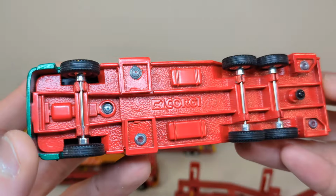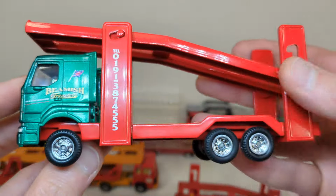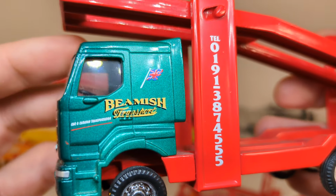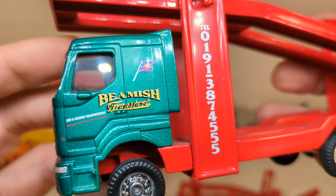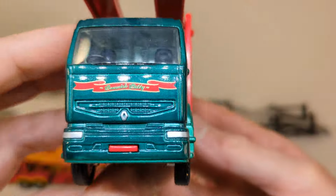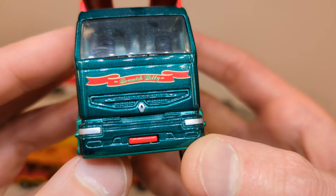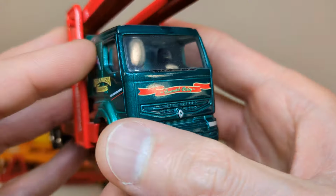Just says Corgi on the base. This has rubber tires, chrome painted rims. Come on. Telephone number on there, Beamish transport. So this must be a real existing livery, I guess. Car and caravan transportation. A Renault badge in the middle there. A Beamish Billy. Headlights are done. Base clips into the front bumper.